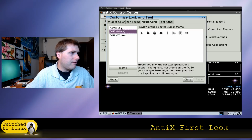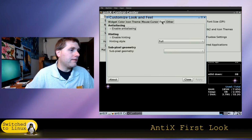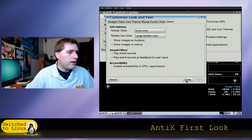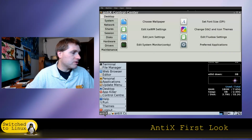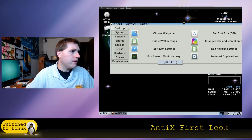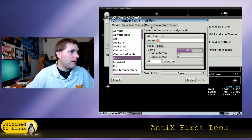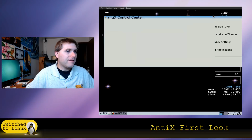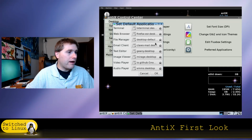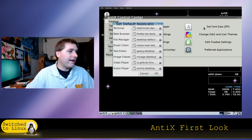All right, mouse cursors. It looks like it's not applying the font and the cursor changes right away. Oh, okay. It might. I just might need to get out of there. I'm just trying to see what we have available here. All right, so it did give us those changes. So here's how to change the GTK2 icons and themes. Here's Fluxbox settings and your preferred applications. So your terminal, it looks like you just want to select it from the list.